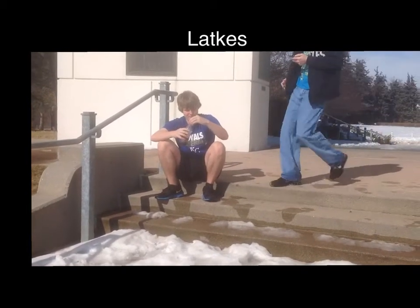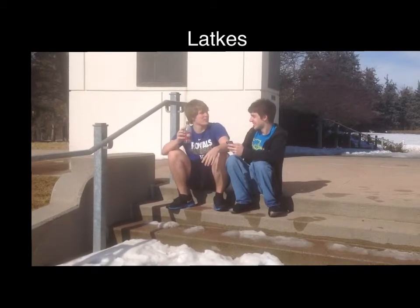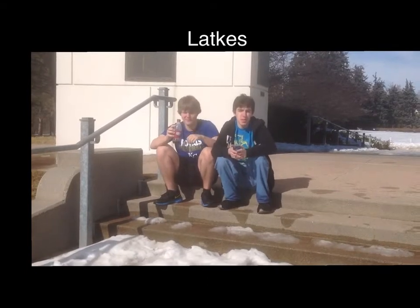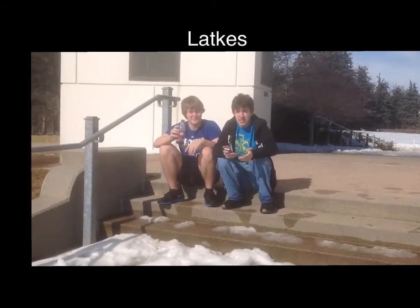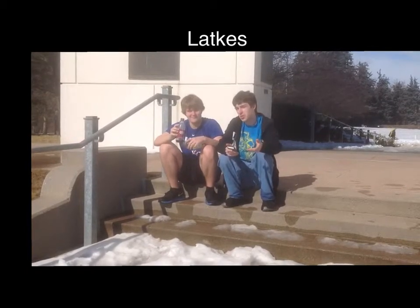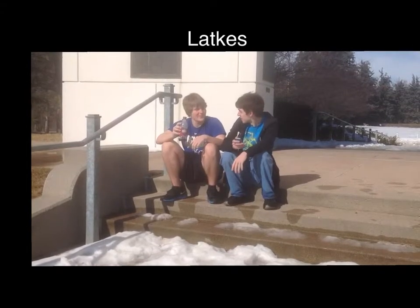Donnie, a latke is a traditional Jewish food. It's not a flavor of Dr Pepper. It's still really good pop, though. A latke is basically a potato pancake that symbolizes, since it was cooked in oil, the same oil that the menorah lasted for 8 days, if you remember back to the menorah. Remember the menorah, Donnie? Yeah, it's like that Christmas wreath thing. Oh, Donnie.